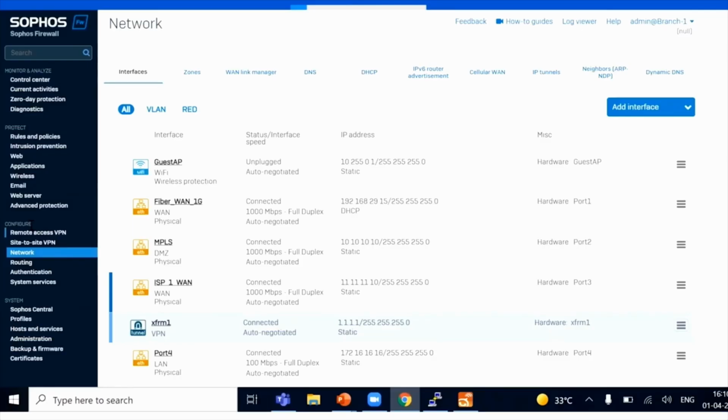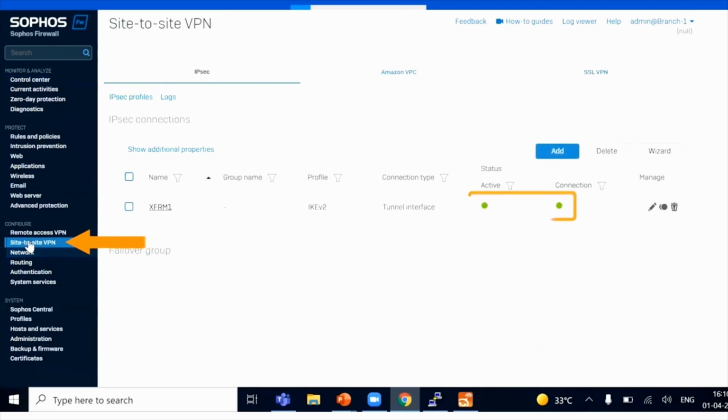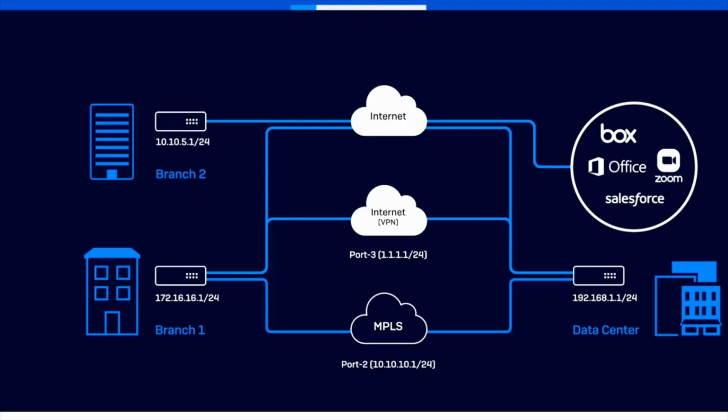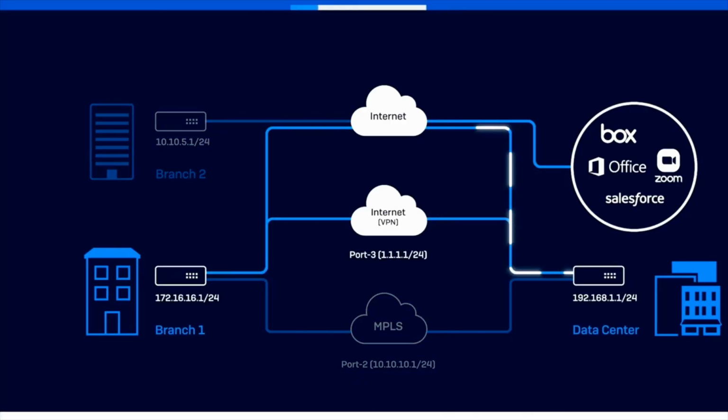As you can see, our device currently has an MPLS connection on port 2 and a regular broadband connection on port 3, and we have established a VPN across that regular broadband, and we can see that the tunnel is up using the VPN status. And within policy, we have appropriate rules to allow internet and VPN traffic. Currently, most traffic is routed to the data center, but we want to offer a local breakout route so traffic can go directly via the internet to the SaaS applications.